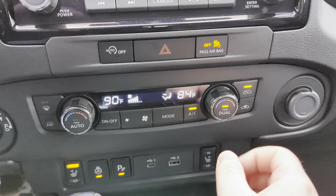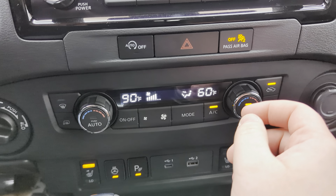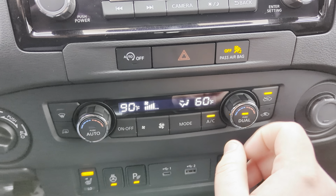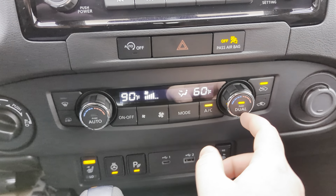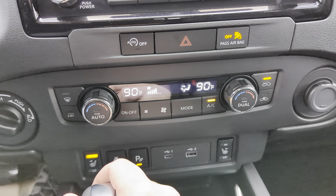The dual zone's really nice too, so your driver and passenger can set completely different temperatures. And if the driver gets sick of the passenger cooling it down on this side, they say, no, you're going to be warm with me. You just press that button, it goes right back to the driver control.